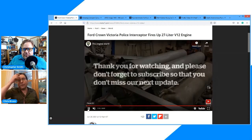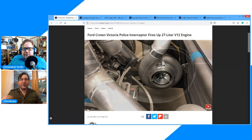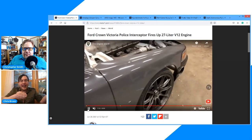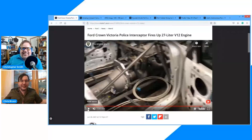But when you look at it, when you see the firewall and stuff, I'm curious to follow this, because there's no way they're going to be able to keep the front doors the way they are. Once you add a firewall over the engine, when you open the front door there's going to be about this much space, because it's going to have to be firewall, because of how far back the engine has to sit, because it's a 27 liter V12.